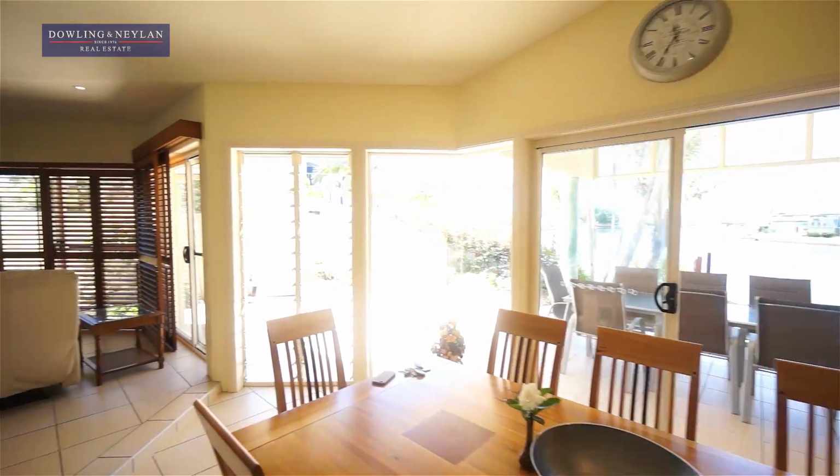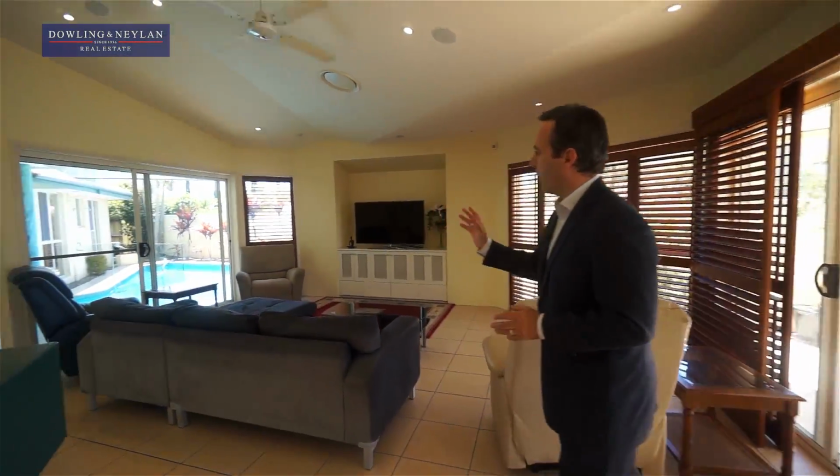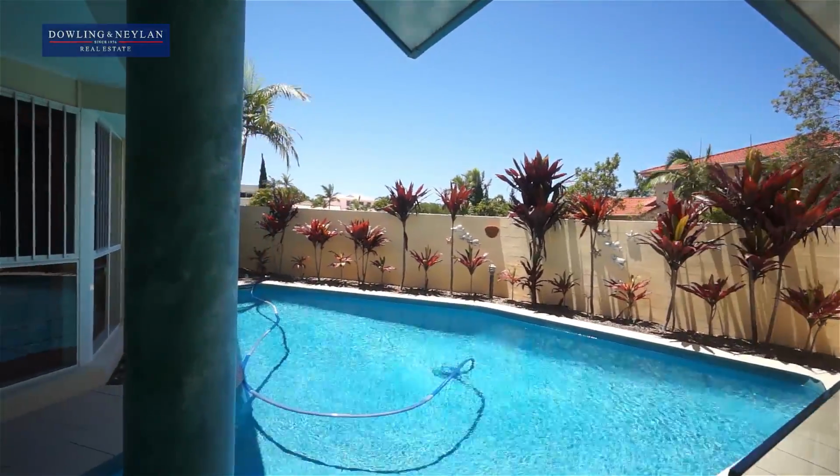This home's very well designed for waterfront living, sprawling across the waterfront and capturing fantastic long water views, but also offering this private, sheltered area from the prevailing winds, capturing the northern sun beautifully.